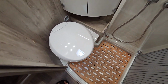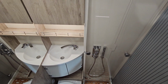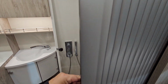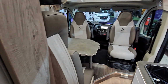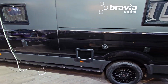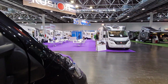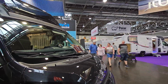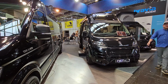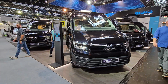I'll just demonstrate this toilet, because this really is the strong point of this van. Very attractive. Okay, good. So have a look down the Bravia Mobil range current, in this case, on the Peugeot and MAN basis.